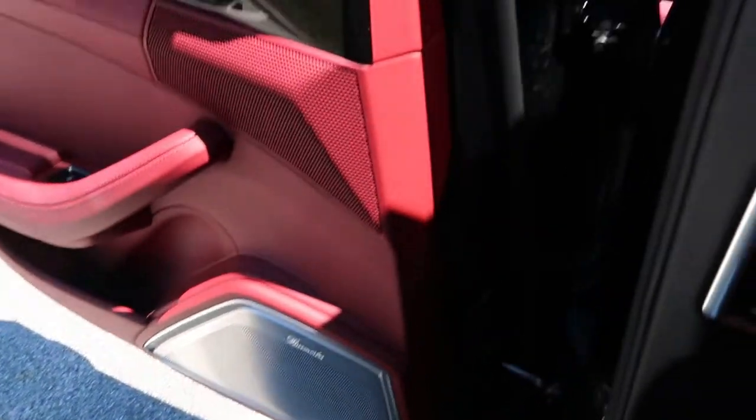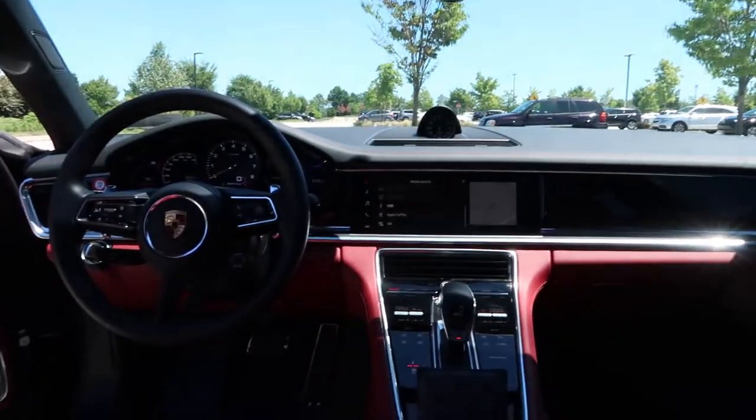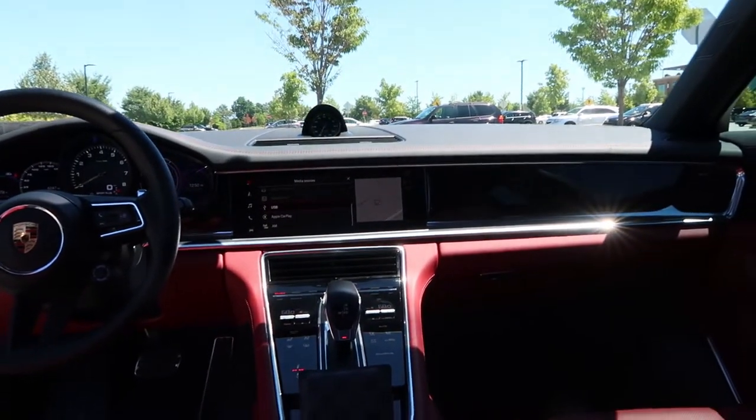And then just looking around, there's some more Burmester sound system, right? Burmester speakers. Again, there's over 20 of them in the cockpit. It's just a beautiful, beautiful place to be in this car. Sitting around in absolute awe. It's just so gorgeous. I think it's time for us to get it out on the road and give it a little drive. See how she drives, okay?